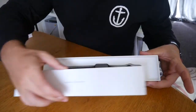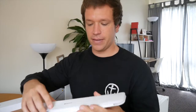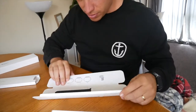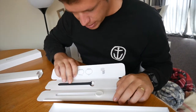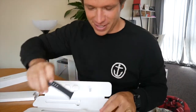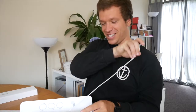Designed by Apple in California. I got the space gray with a black band, and I got the small one and the cheap one. Because you can get one with like cellular connectivity. That's not necessary. But I didn't get that. Instructions, not important. Oh. That's if you want to make it shorter or longer. Oh, it's a different band? Oh, this is the medium large band, so I probably need that. Even the silicone feels nice. It's like Silicon Valley knows how to make silicone, am I right? This is the charger.